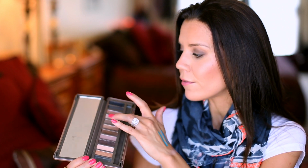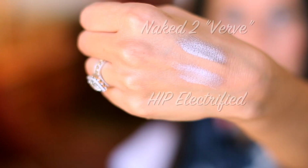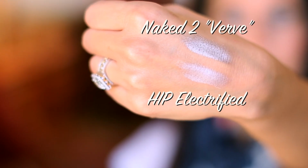It's just gorgeous. It's the perfect metallic, taupey, awesome, amazing color, and it reminds me so much of the finish that a lot of the shades in the Naked 2 palette have, especially Verve. It's very, very similar to Verve. You can see right here, they're just really identical, except for the one in the Electrified Duo I like more. It's a little bit warmer, a little more wearable, and I just rave about this duo as often as I get a chance to in a video. It's awesome.